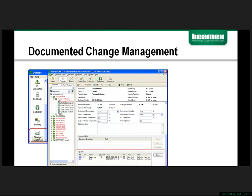Okay, so a change was made. And then we can also see that a calibration supervisor, wait a minute, his name is Clark Kent. Is that? Huh. So the calibration supervisor approved that change. So that's the electronic signature aspect.